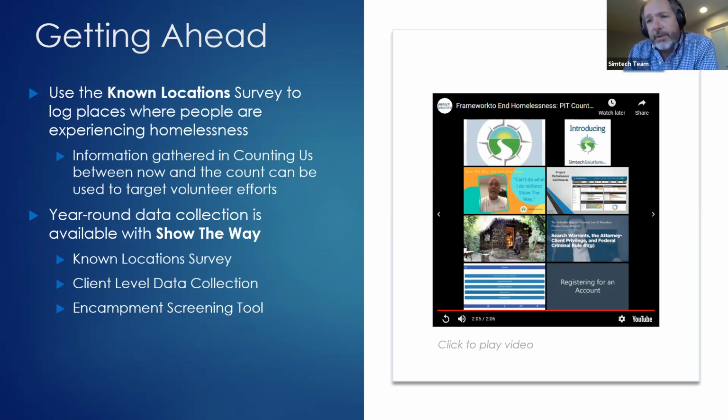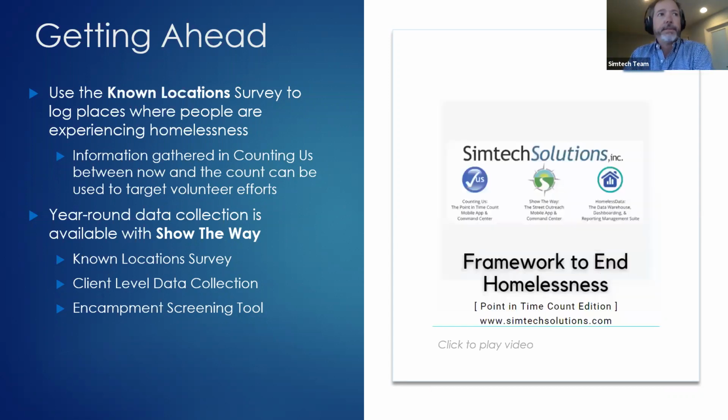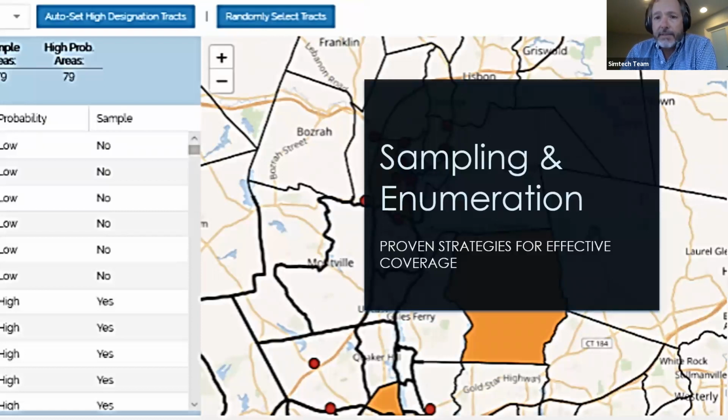And the other part of Show the Way, just to throw it out there, is that we do have tools for encampment management. It is client level data collection, HUD compliant data capture, geospatial. But the bigger thing is it supports coordination of care between outreach providers in a person-centered approach. It's not just focused on HUD data capture. It's trying to help the person, and capturing the data elements is a byproduct of that. If you ever want a demo, that's a separate conversation, but just know that it's available for you. But now the sampling and enumeration conversation.